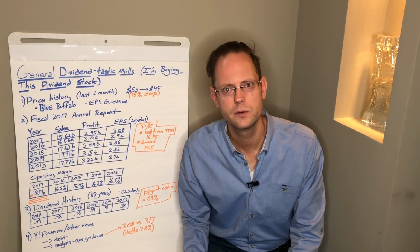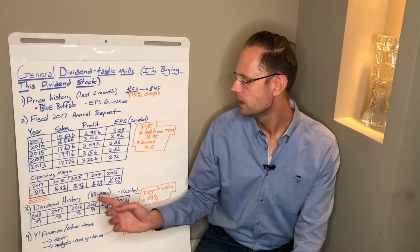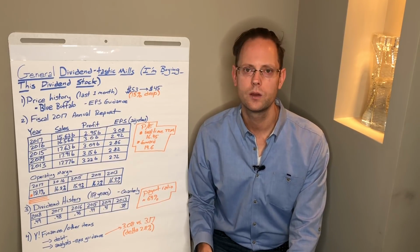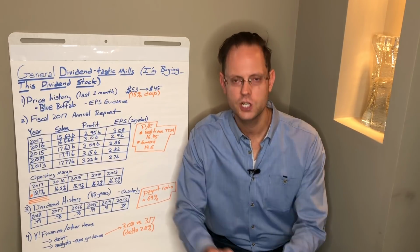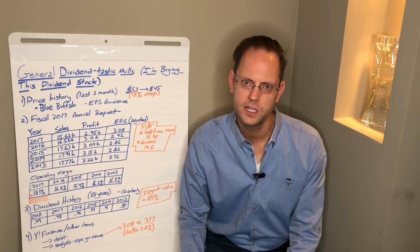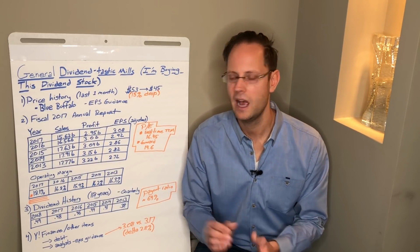So anyways, let's look at operating margin. Operating margin was also in their fiscal 2017 report. They break it down for the 5 years. It's steadily been increasing. It's gone from 16.3 to 18.1. They are getting really efficient with their margins. 18.1 is a solid operating margin for this type of company. I like that operating margin. That makes me really happy.